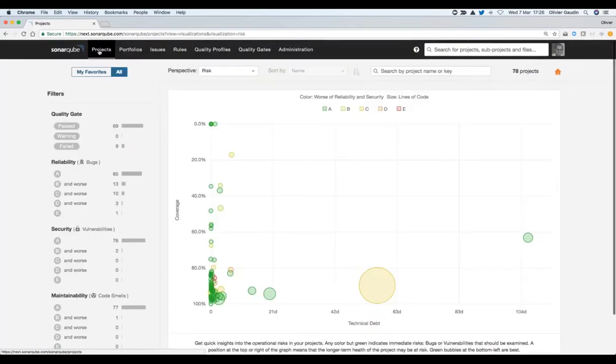The second thing I would like to show you is that it's very important when you look at code quality, when you look at various applications, to be able to get the big picture.